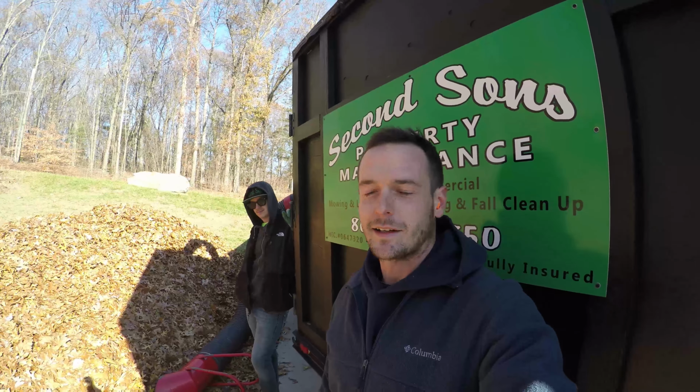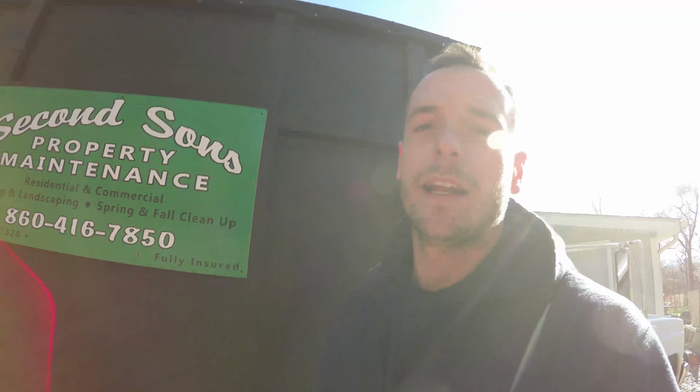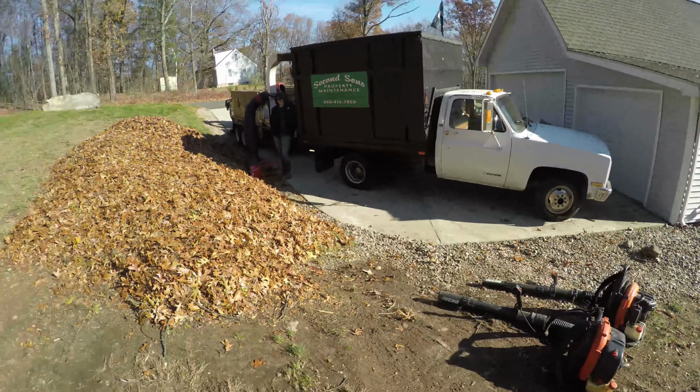Ben and I got the leaves all in a pile. We're getting ready to start up the leaf machine so we can suck them up and get on the road. On to the next one. Just wanted to show you guys the pile. Here's Ben. There's the pile, some leaf blowers.